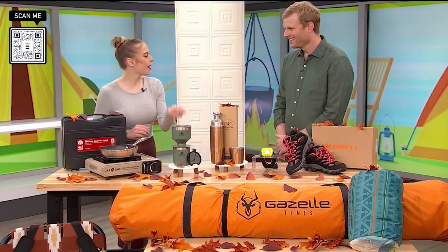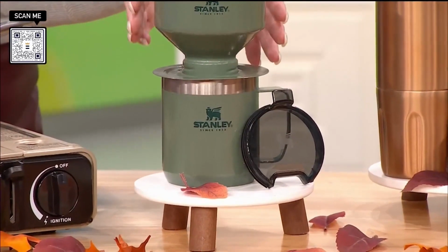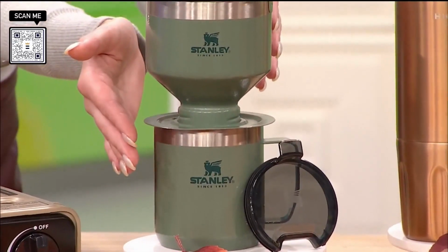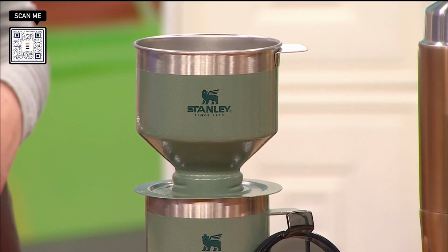But what about warming up other things that you want to drink? Yeah, exactly. Everybody needs their coffee, whether you're sleeping under the stars or in a penthouse suite. So this one from Stanley, who's obviously having a huge moment as a brand because everybody's got their mugs they carry around their water, but this is their camping coffee maker, and we love it because of how easy it is to use.